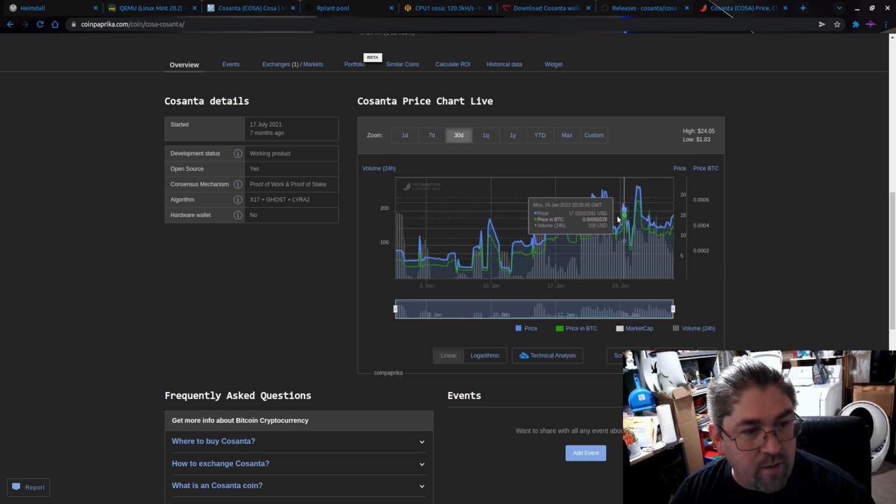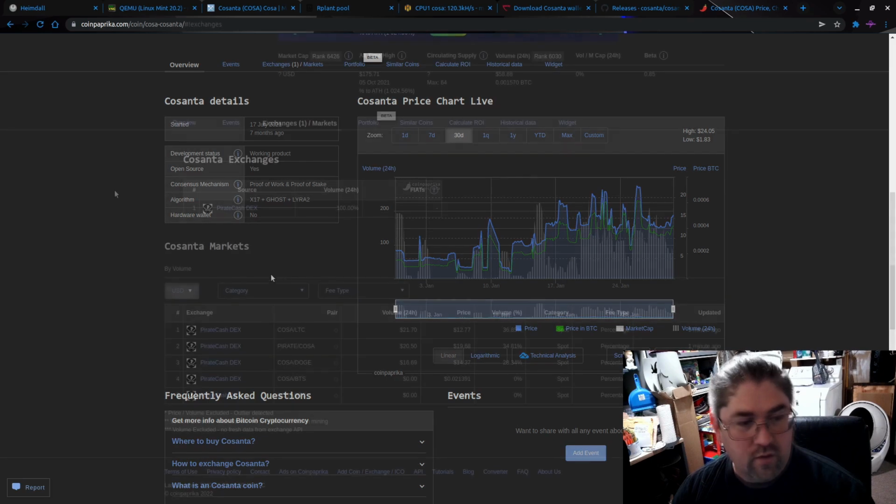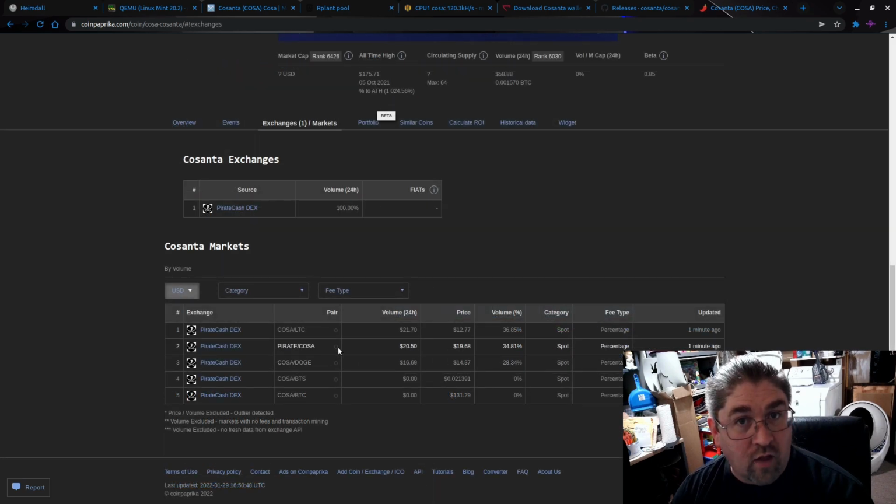But at the same time, well, we can see the algorithm is actually a mixture of X17, Ghost, and Lyra2. Now you can see there isn't a lot of volume, and there's only one trading exchange available for it. It's their own PirateCash DEX. There's not a lot of volume for it, but they do have a few different pairs available. Again, this is a spec mining coin, and we'll have to see if it develops into something nice.